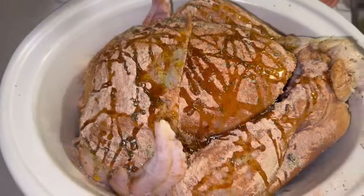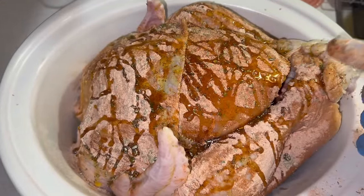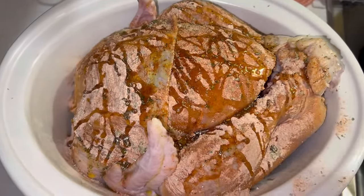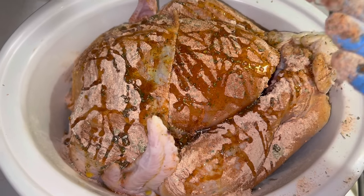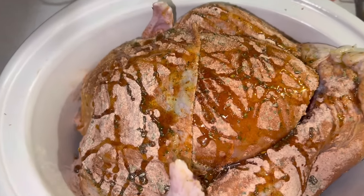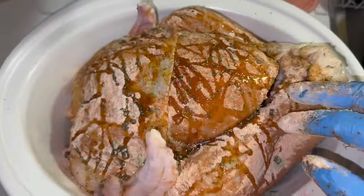I drizzled some olive oil over top because I don't want to waste my butter on a turkey when there's fat and skin on the turkey that makes fat. So I just used some of my olive oil since I had it. And I'm going to save my butter for my actual side dishes. I seasoned this baby up. Please season your turkey. Please.